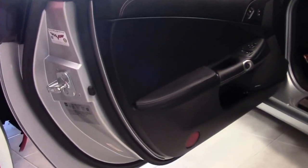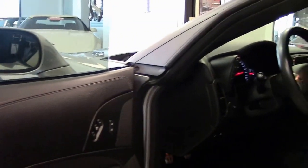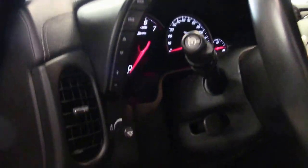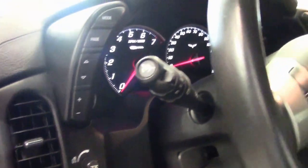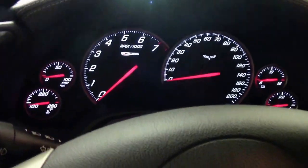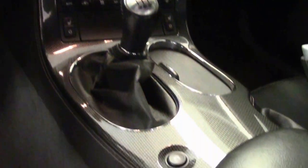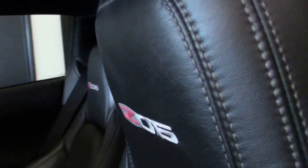As we make our way inside, we'll notice it has the leather wrapped door panel here and the dash, meaning the 3LZ package. Bluetooth, tilt telescoping, heads up display, dual zone climate control, heated seats, navigation, and power everything. A great value with only 15,000 miles, folks.